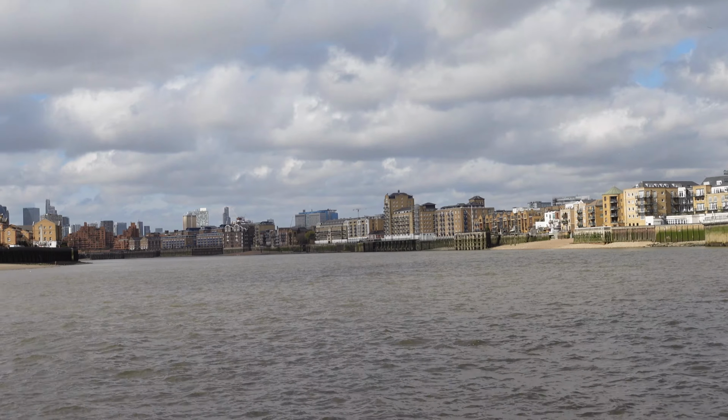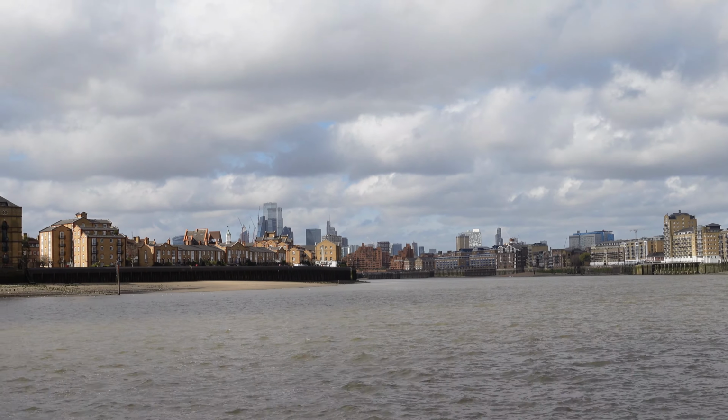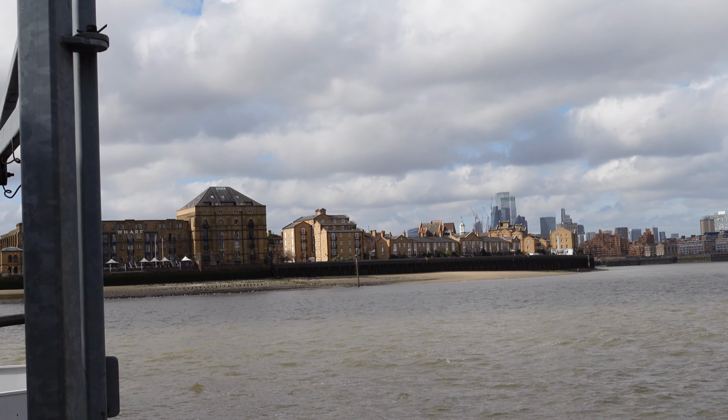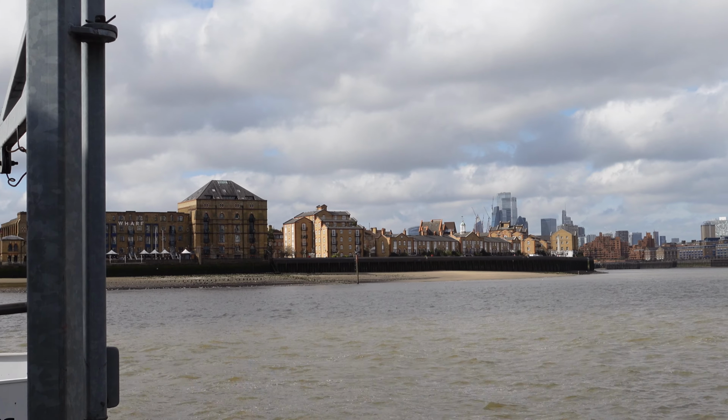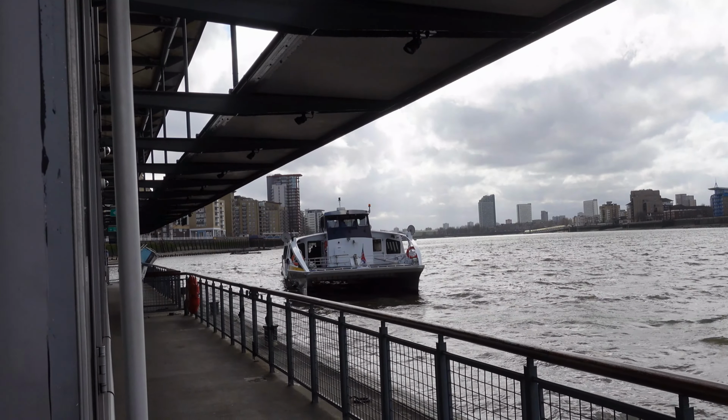The river bus has a really great service, and you can look up the timetable really easily on the TfL website, and you'll find in the middle of the day they're about every 10 to 15 minutes, and that's the direction that we're heading towards the City of London, which you can see over there in the background. And here comes the Thames Clipper now.